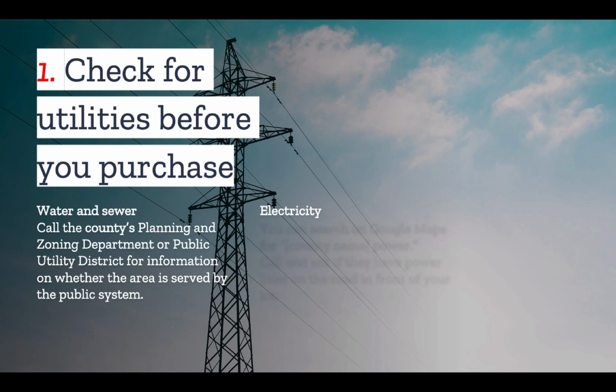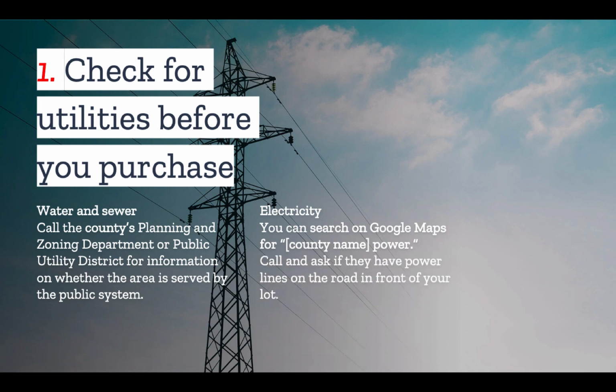Electricity is more often provided by a private power company. To find that company, you can either call the Planning and Zoning Department, or you can search on Google Maps for the county name and then the word power. And once you have found the power company, you can give them a call and see if there are power lines on the road in front of the property. If not, you can ask them how far the nearest power lines are.